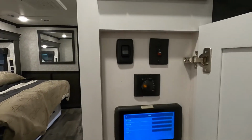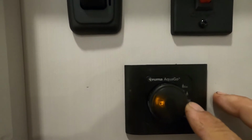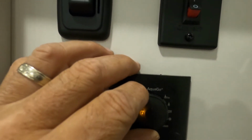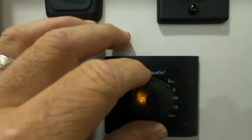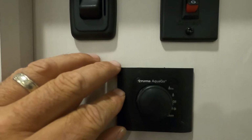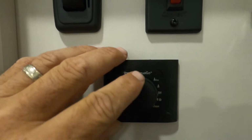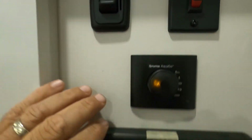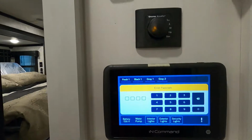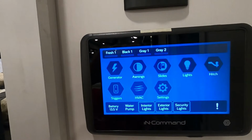Back up to this closet door, open it, and up top is some lighting, our wine guard connection, our Truma AquaGo water system. It is set on eco right now, which is where you're going to want it after you've seen the video. Shut that off for now. But again, once you have your water filled through all your lines, no air in the lines, turn on your water system outdoors. You take this and turn it on in here. Down here is our control panel. Your passcode right now is all 4 zeros till you reset that.